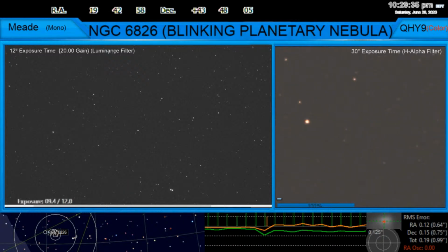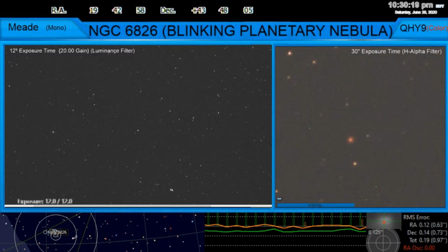Trying to get it centered with the other camera here. Okay, there we go. I know where it is. They're not oriented correctly, so that's part of the problem I'm running into. More towards the center. Okay, there it is. I was looking at the bottom. Alright, let me get it centered. That's the Blinking Planetary Nebula right there. So it's on the camera on the right and now also on the camera on the left.